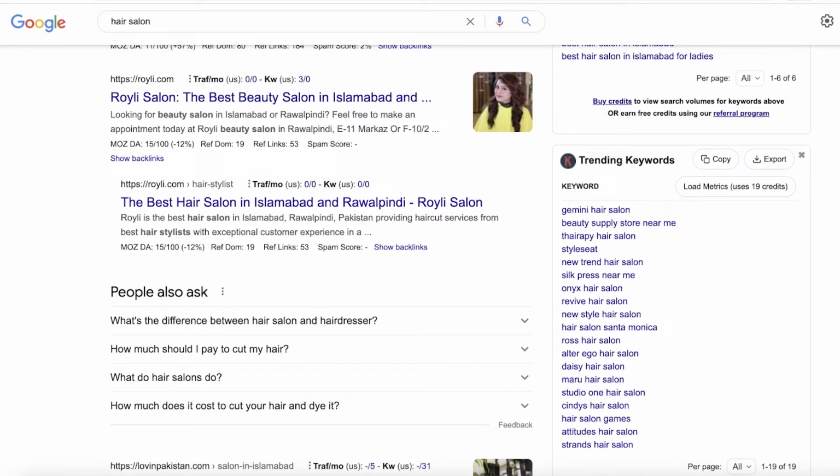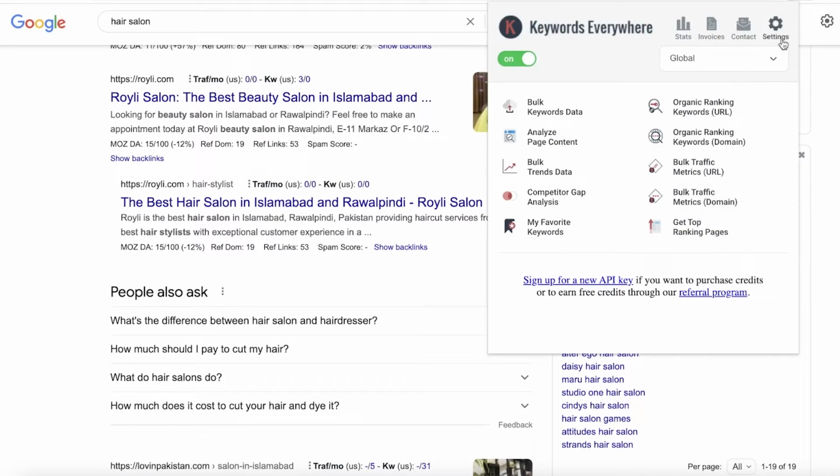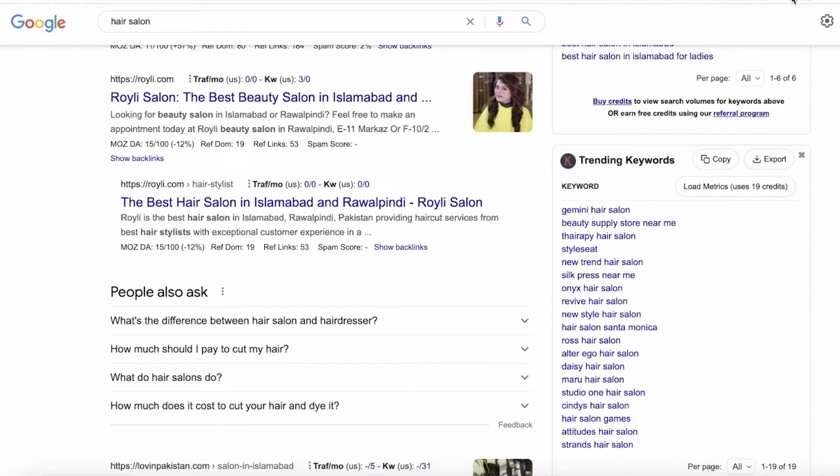And you can easily use a keyword research tool to find the specific keywords that people in a specific geographical area search for and optimize your location pages for those keywords.